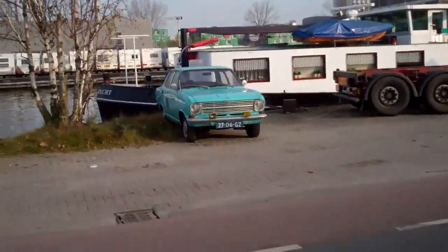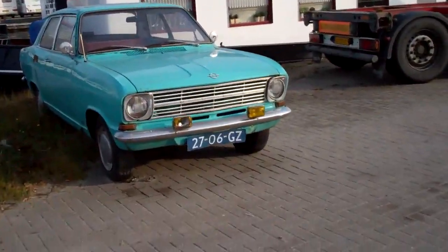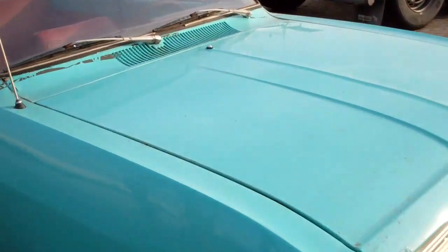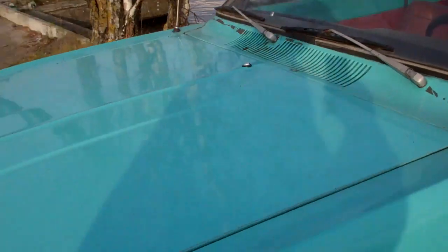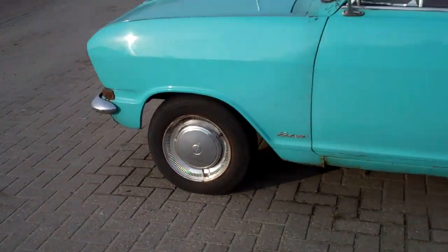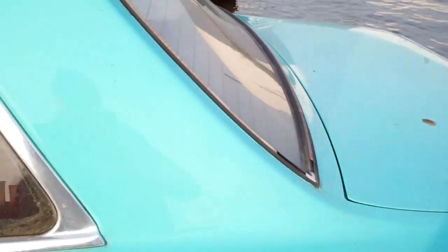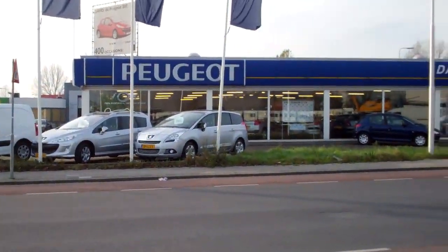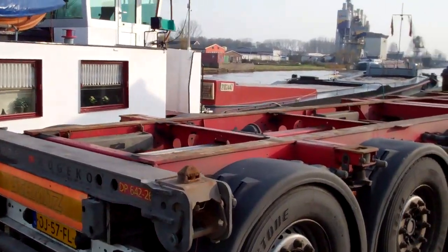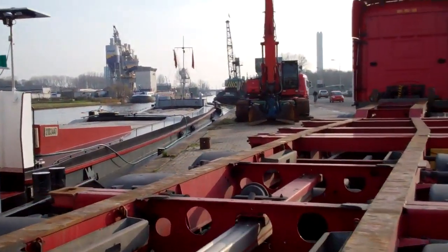Let's see, there's an old Opel Kadett. Well, just a bit of rust, not much. Yep, made by GM. Oh, can't poke here. I think the bottom will fall out. Oh, there's the Peugeot dealer. And here are all the ships that transport sand and gravel.